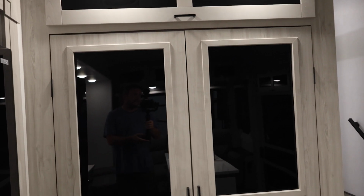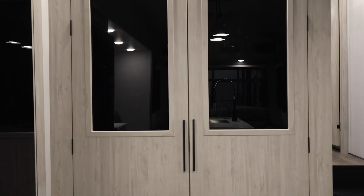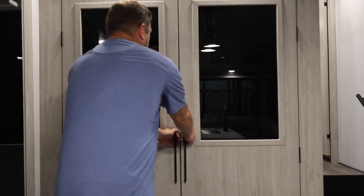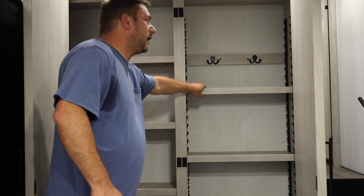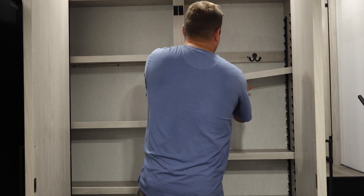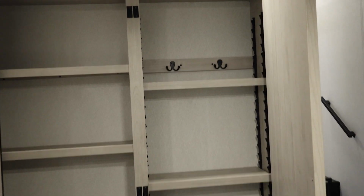Again, same cabinets. Your pantry, this is really, to me, where east to west shines. Their pantry is just massive. And every one of the shelves on this side are 100% adjustable, so you can change them to whatever height you want. It also can double as a coat closet, and then you've got the units on that side.